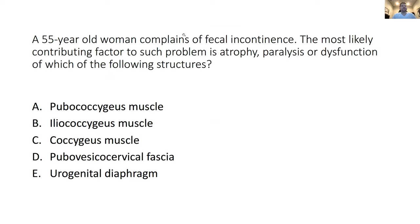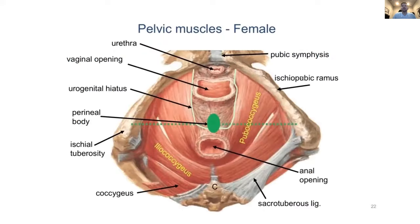All right, try this one. Good, yeah, they like to test this. Pubococcygeus, it makes a ring around the rectum. You could see that here, or sorry, a ring around the vaginal canal and the urethra.